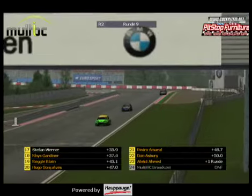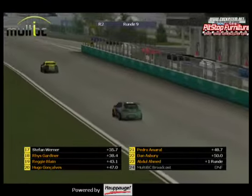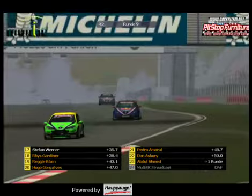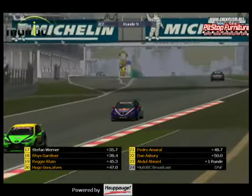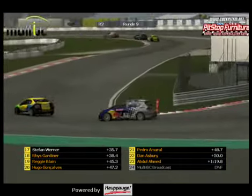In 16th is Stefan Werner. 17th is Stefan Werner in behind Daniel Wood. 18th is Reese. 19th is Blaine. 20th is Gonsalves. He's dropped way down the order. 21st is Amaral. 22nd is Ashburn. A lap, not a lap down, sorry, is Abdul Ahmed.